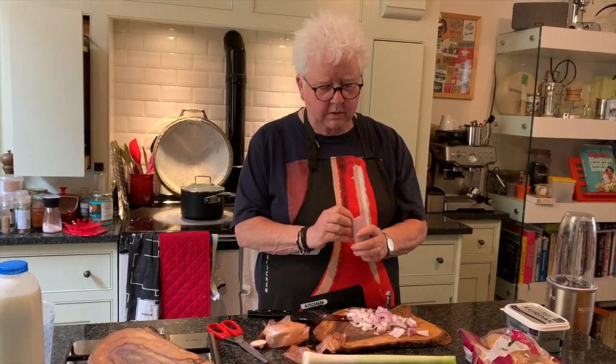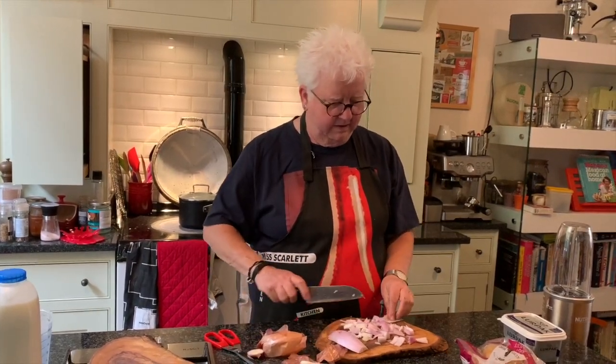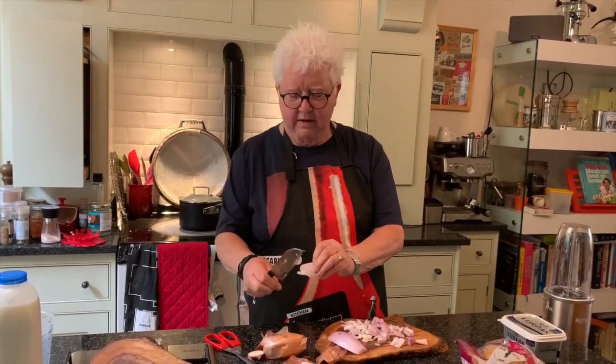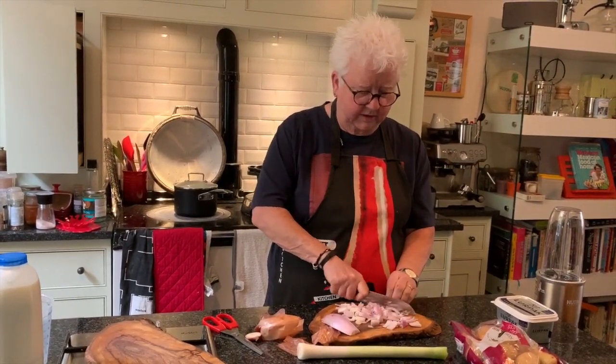There's still bits of... Gosh, this shallot's weird. Does it matter? How long is it going to be cooked for? It's going to be cooked till it breaks down. Well, it doesn't matter then, does it? Just watch your fingers.